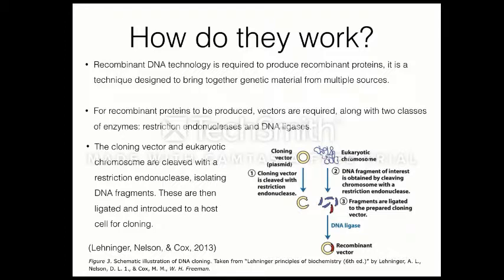I have included here a Lehninger schematic, a simplified illustration showing the first 4 processes of DNA cloning. You can see here the cloning vector or plasmid in yellow and a eukaryotic chromosome being separately cleaved with the same restriction endonuclease. This cleaving isolates the DNA fragment of interest. The resulting fragments are ligated to the vector and introduced to a host cell for cloning, also called propagating, which produces many copies of the recombinant DNA.